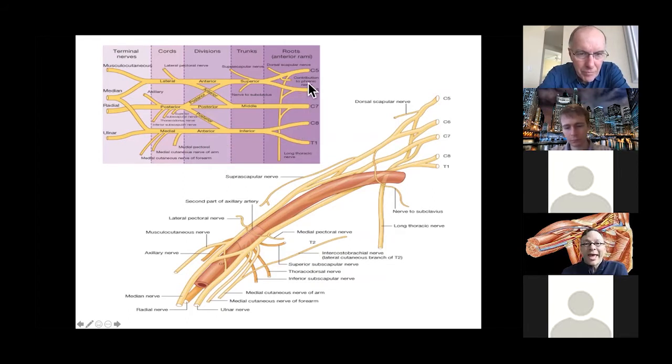One other thing I'll add is that most clinicians refer not to the ventral rami, but to the roots, which is confusing to anatomists, who just call the dorsal and ventral roots regarding the intradural components. But you may hear these referred to as roots and not rami.